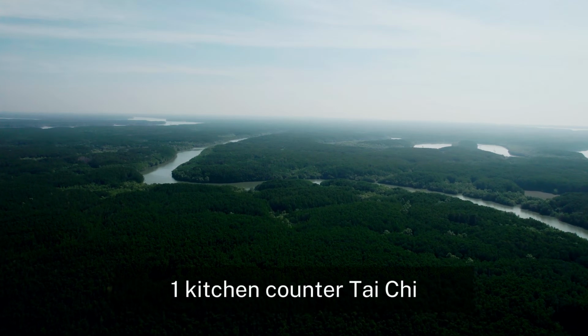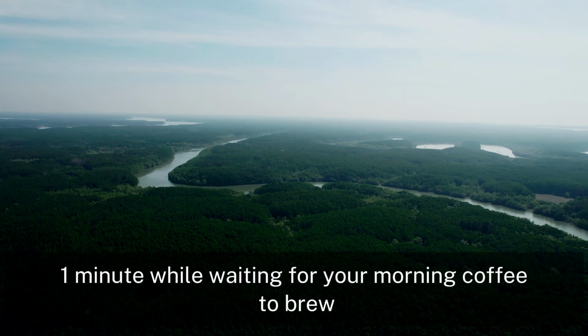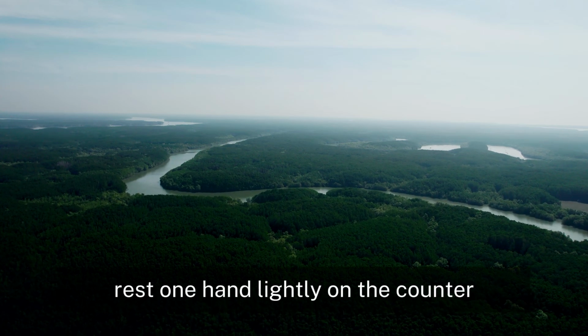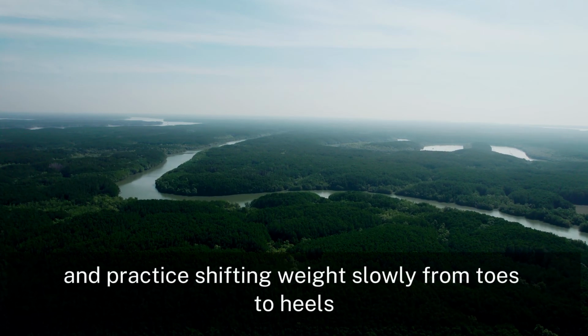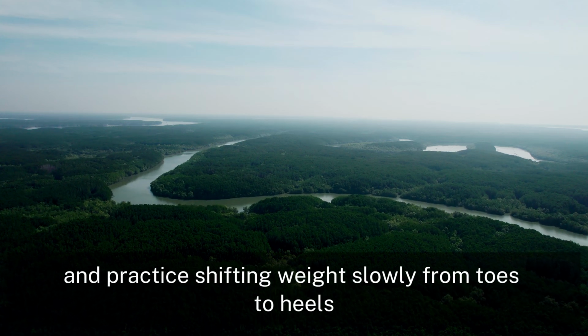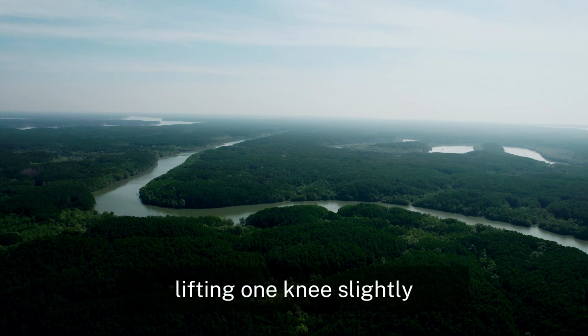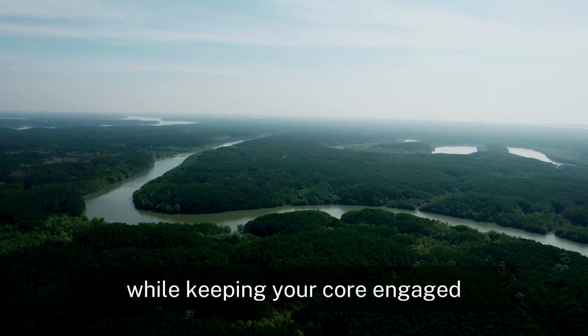1. Kitchen counter Tai Chi, 1 minute. While waiting for your morning coffee to brew, rest one hand lightly on the counter and practice shifting weight slowly from toes to heels, making small circles with your hips. Lifting one knee slightly while keeping your core engaged.